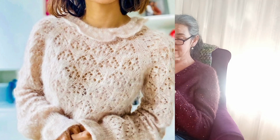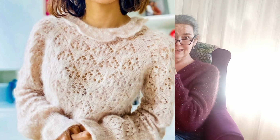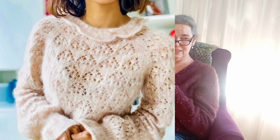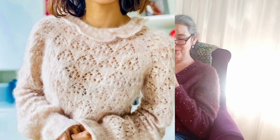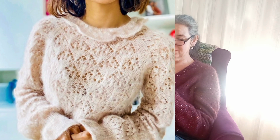It reminds me of a pattern I made when I was in my teens. And I remember I used some acrylic yarn and the neckline stretched out a lot. So I wove in a cord, a crochet cord, and I tied it in front. So this is kind of what it reminds me of.